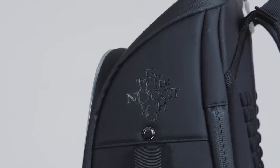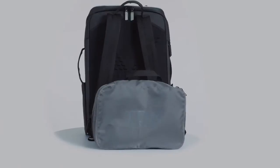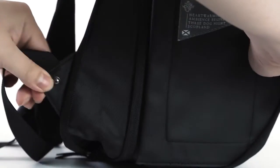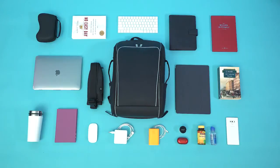While traditional backpacks don't allow for extra room or safety, this backpack gives you the ability to increase its capacity. The edge zippers allow you to fully expand the bag. This is perfect if you need to carry more every day.